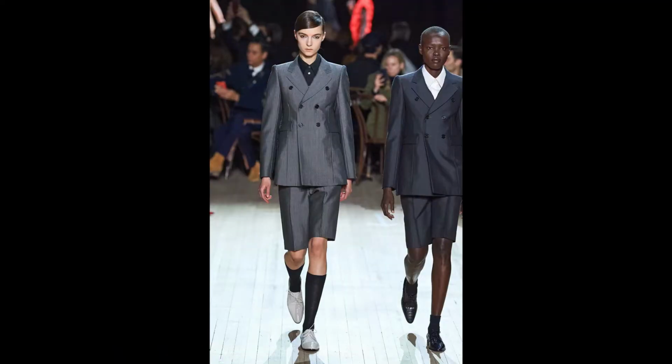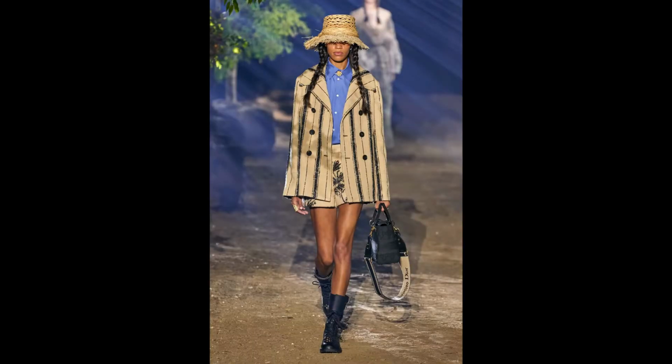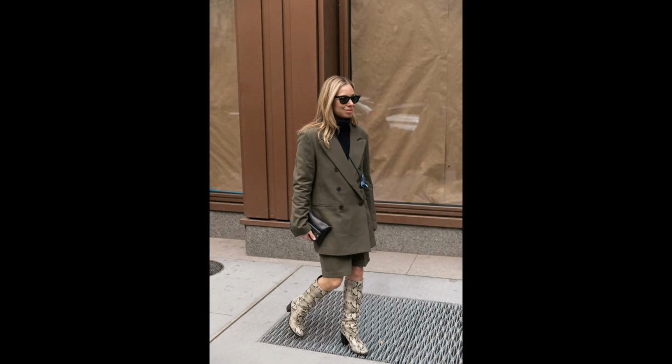You may not be able to find this sort of suit at your local store, but what I recommend is you go to Goodwill or whatever your local consignment store, find you a men's suit, have it cut off, take it to the cleaners, put you a pop of color on that suit, and just wear it like I did.